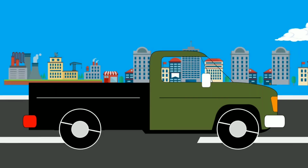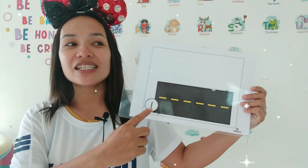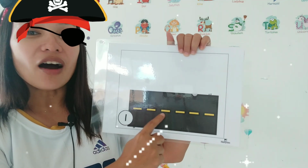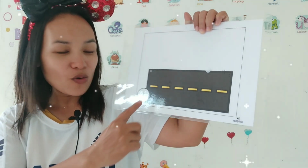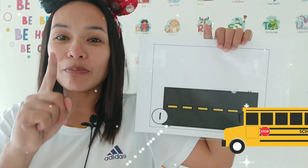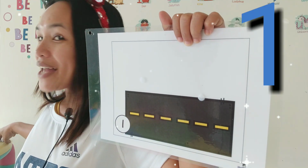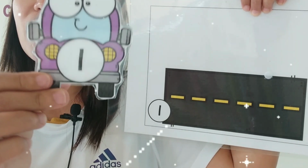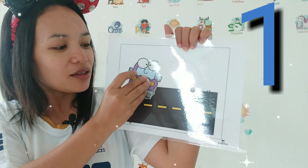Yes, let's start. Okay, I have here a card. Wow. And this is a road track. So this is where cars pass on the highway, okay? And do you see? What number is this? It says number 1. So we need to put the number 1 car. And what's the number in the car? 1. So let's put it there.